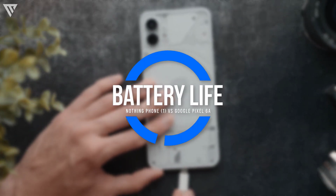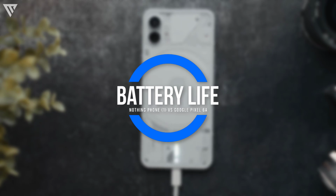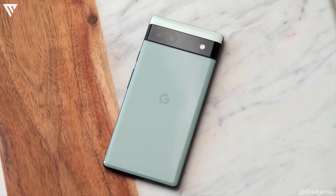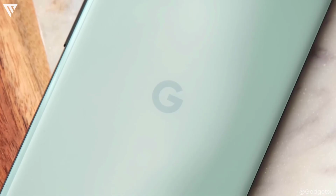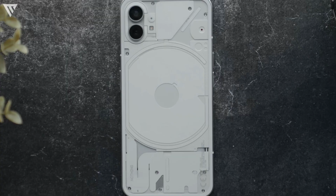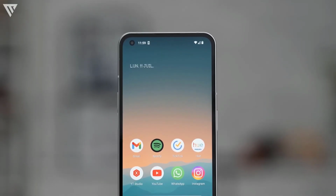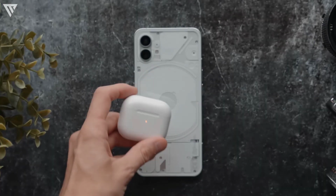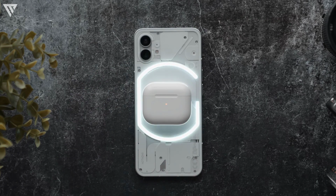Battery life on both the phones is decent. The Nothing phone has a 4500 mAh battery, whereas the Pixel is just a bit lower at 4410 mAh. As I mentioned earlier, the Nothing phone has improved over time due to software, and now it can easily last for a day with around 6 hours of screen on time, and it also offers faster 33W wired charging along with 15W wireless charging as well.